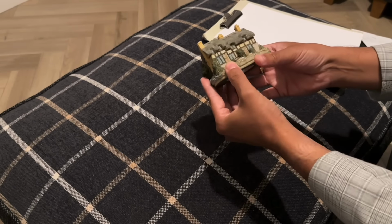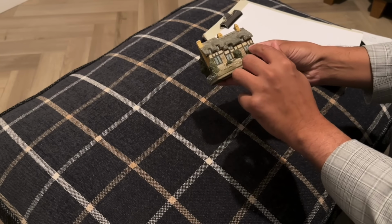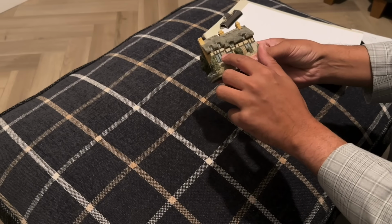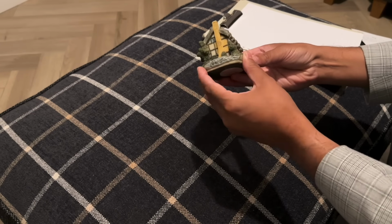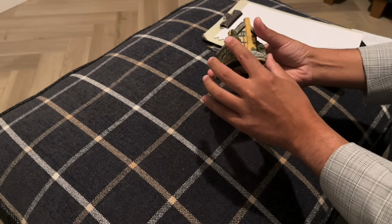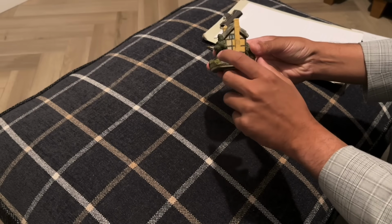The farmhouse is located in Warwickshire, close to Stratford upon Avon. And you can see the intricate details of things like the windows, doors, the foliage, lovely little bench there.